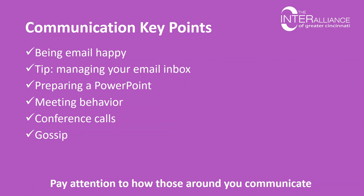Number one, when they say create a PowerPoint, ask them if they already have a template. And a template is something that, our template always has INTERalliance in the top. We've got some more formal templates than this one. Ask them what they have, because that's going to make you look like you are embedded within the team, and it's already going to make the presentation look more professional.